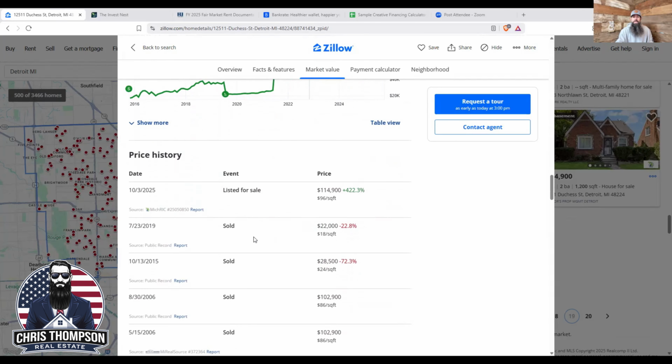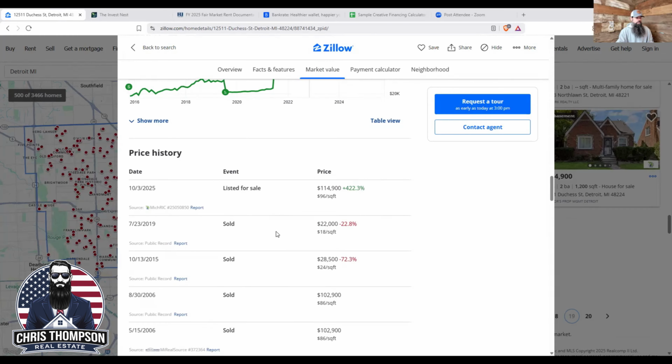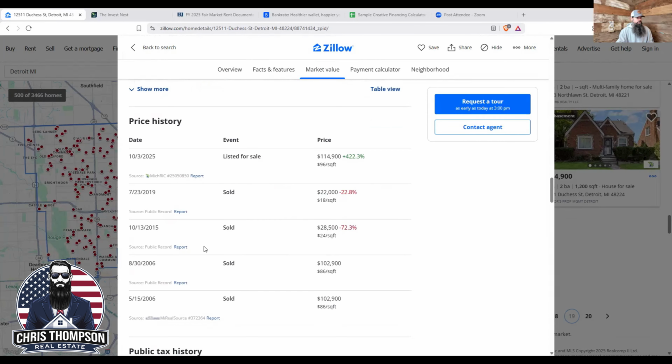Listing. Holy, what? Somebody bought this thing in 2019 for $22,000. Wow. And now they're trying to offload it for 115. Wow. That's incredible. And if you were in the market or at least knew about the market back in '06, this was the previous height of the market. It's actually right around the time when I started in real estate. And then the market just went.